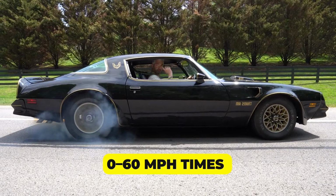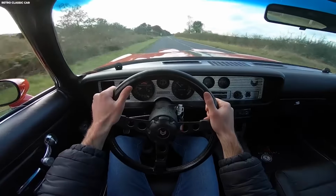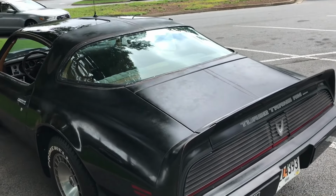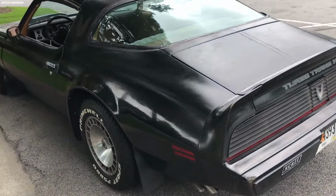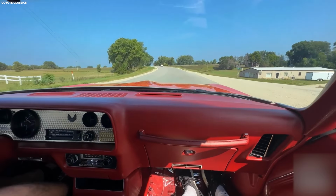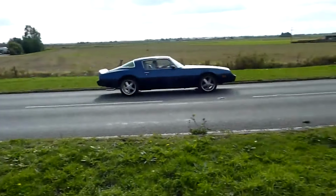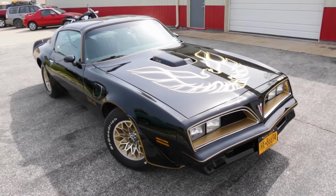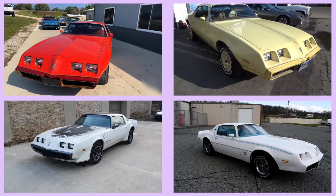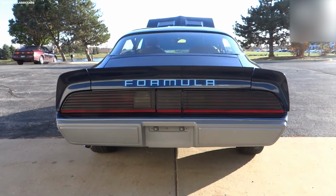0 to 60 miles per hour times hovered around 12 to 13 seconds, and quarter-mile runs were lethargic by any standard, especially for a car wearing the Firebird badge. Drivers were treated to plenty of noise, but very little actual thrust. Culturally, the timing made things even worse. Smokey and the Bandit had just made the Firebird Trans Am a superstar, with audiences expecting every Firebird to have the same kind of fire-breathing performance.